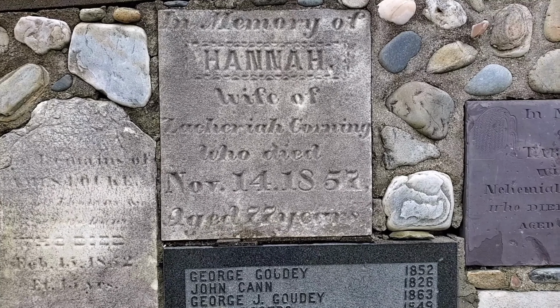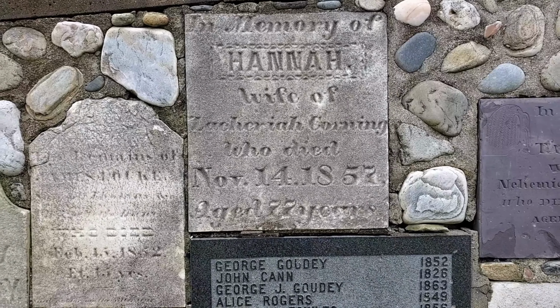In memory of Hannah, wife of Zachariah Corning, who died November 14th, 1852, I do believe, age 77 years. And there are some of the other names as well. Thomas Crosby, 1858 is when he passed away. In memory of Tabitha, wife of Nehemiah Patch, who died February the 2nd, 1846.